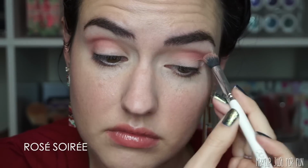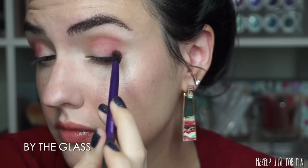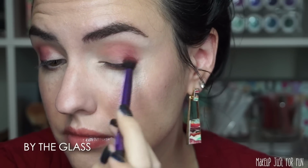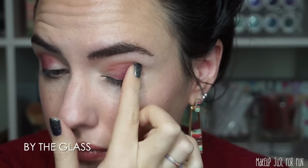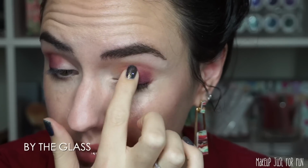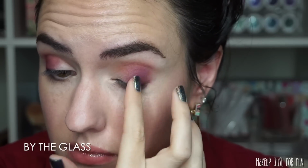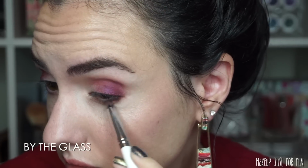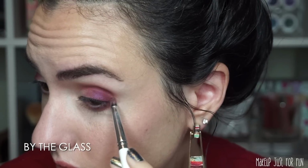I do want to play with some colors in this look, so I'm going to Buy the Glass next. I first tried to build that on the outer part of the eye with a little fluffy brush, but I really wasn't getting the color payoff I wanted, so I decided to go in and just apply that directly with my finger. That way I could really get some good depth and some opacity. I really want this to be a purple look, so I needed this purple to really show up.